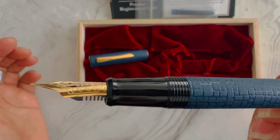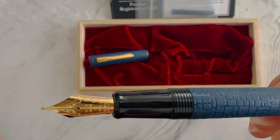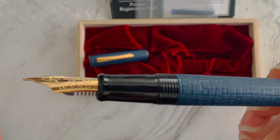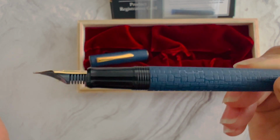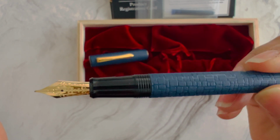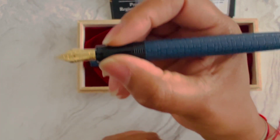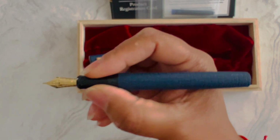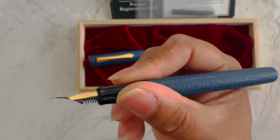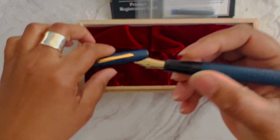So the one gentleman from Pilot said it's actually a brass body and then they have this application on it. And it's perfect in hand. It's not too heavy. But it's just absolutely stellar. Oh my God. You guys, I was like, OMG. I was so flabbergasted and floored that I actually won it.